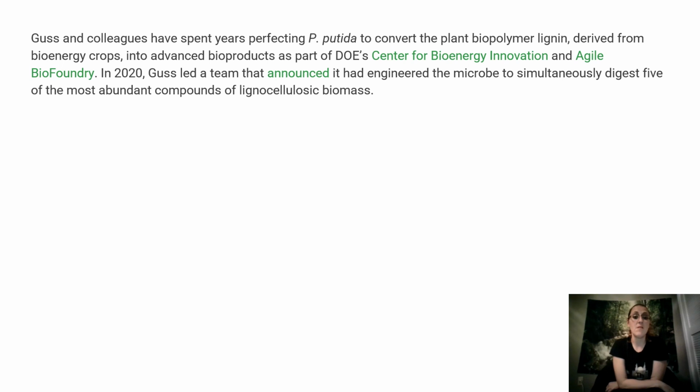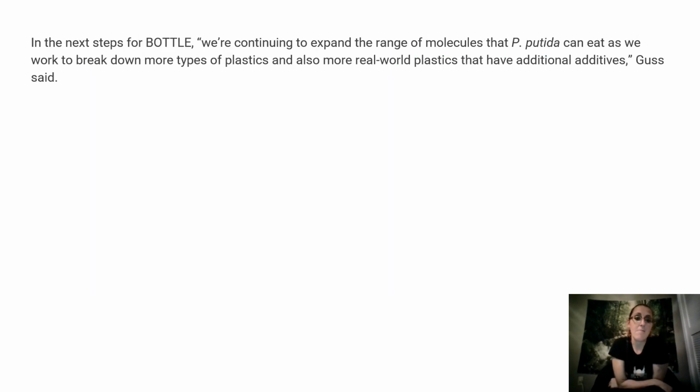Guss and colleagues have spent years perfecting P. putida to convert the plant biopolymer lignin, derived from bioenergy crops, into advanced bioproducts as part of the Department of Energy's Center for Bioenergy Innovation and Agile BioFoundry. In 2020, Guss led a team that announced it had engineered the microbe to simultaneously digest 5 of the most abundant compounds of lignocellulosic biomass. In the next steps for BOTTLE, we're continuing to expand the range of molecules that P. putida can eat as we work to break down more types of plastics and also more real-world plastics that have additional additives, Guss said.